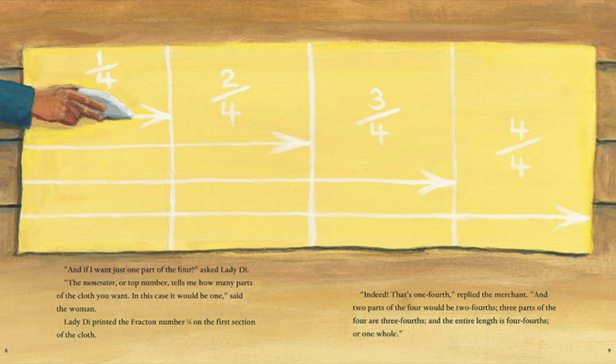"And if I want just one part of the 4?" asked Lady Di. "The numerator, or top number, tells me how many parts of the cloth you want. In this case, it would be 1," said the woman. Lady Di printed the fraction number 1/4 on the first section of the cloth. "Indeed, that's 1/4," replied the merchant, "and 2 parts of the fourth would be 2/4. 3 parts of the fourth are 3/4, and the entire length is 4/4, or 1 whole."